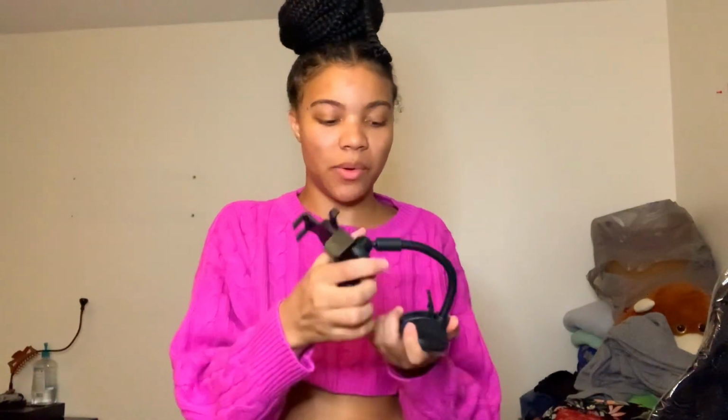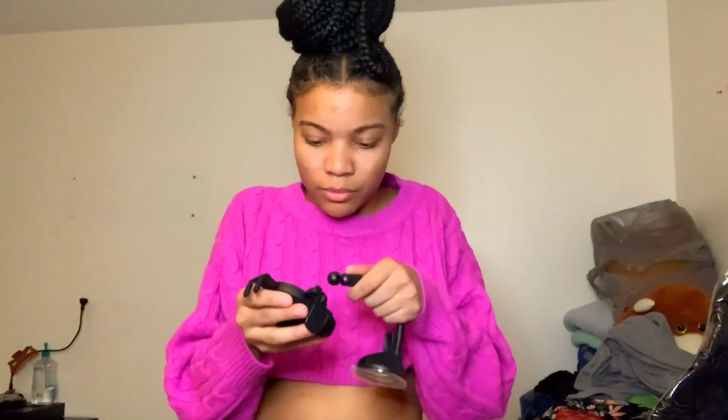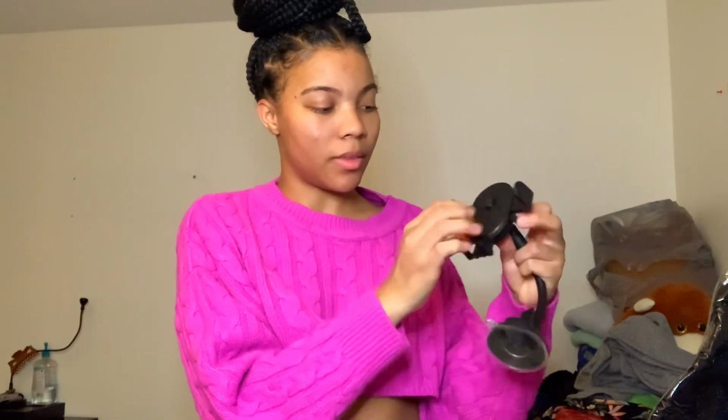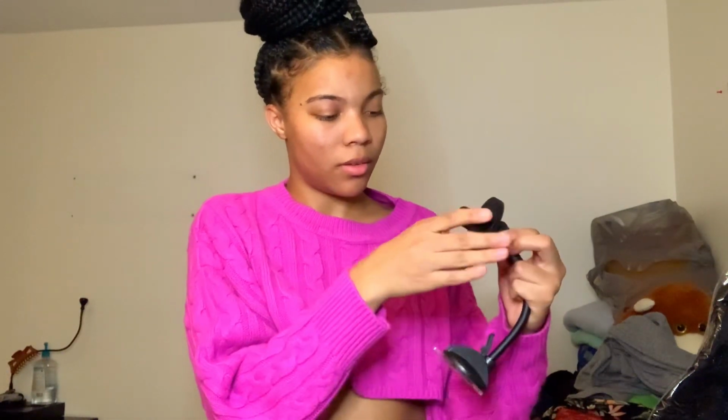Oh, I think this is supposed to go on there. Like, you pop this in. Hold on. Car. You put your phone in here and it extends and it goes down, I think. Okay. I like this. It's cute. There. See, just pop it on. Hold it on. Cute.